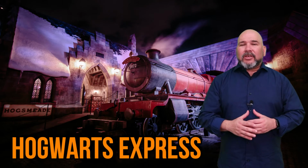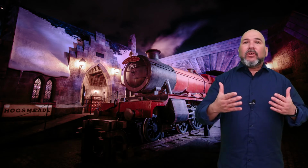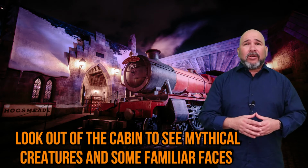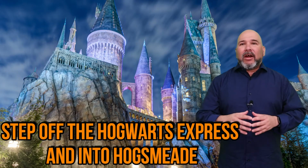The Hogwarts Express is such a wonderful experience. Guests are divided into cabins, just like in the movie, and during their travel to Hogsmeade, guests are able to see mythical creatures and some familiar characters along the way. Once you get off the Hogwarts Express, guests can head right into Hogsmeade.